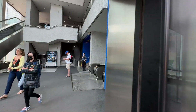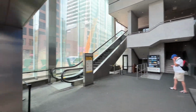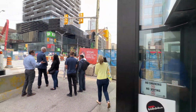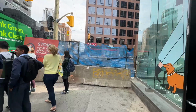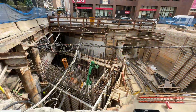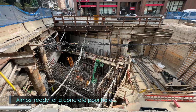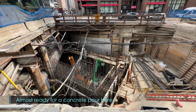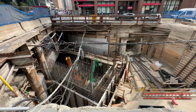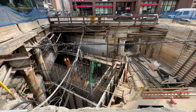Let's see, the subway's underground. Security guard's going to call me out. I'm going to go south, if I can. No, I can't. So if you look over here, I'm precariously balancing my expensive iPhone over this excavation. Still lots going on to bring the subway up to grade, the station up to grade.